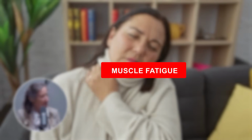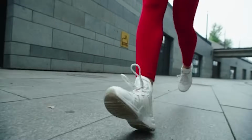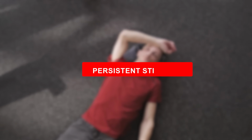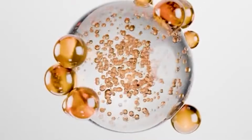Another key role of vitamin B6 is helping to prevent muscle fatigue caused by inflammation. It regulates the body's inflammatory response, easing muscle discomfort and keeping the legs more flexible and resilient. If you've been dealing with persistent stiffness or slower recovery after exercise, increasing your B6 intake could make a big difference.